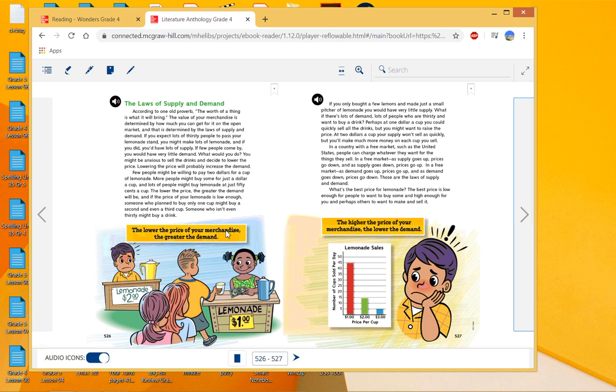So the lower the price of the supply, the greater the demand. Over here, another rule is the higher the price of your merchandise, the lower the demand. So if I make it cost a lot, not a lot of people are going to want to buy it. If it's too high priced, people aren't going to buy it. Okay? Especially if it's something that they don't really need. We have a free market enterprise, which means that we can set the price. It doesn't tell us what we have to sell something at.